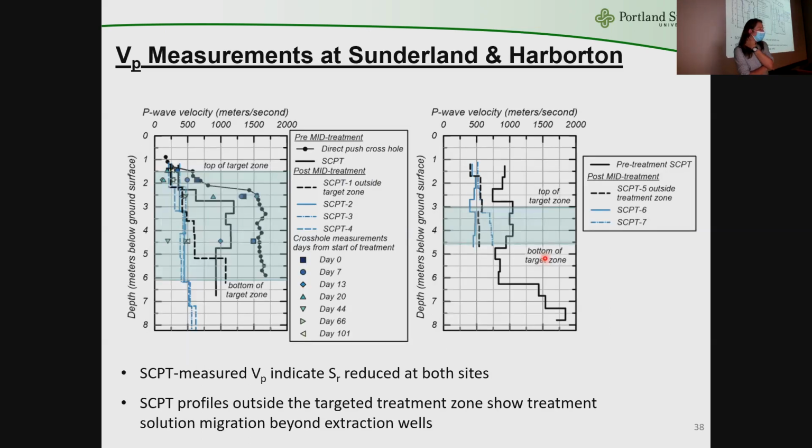We also have P wave velocity measurements from various locations in our treatment zone. These were performed with downhole tests through a cone penetration and also through direct push crosshole. So starting here at the Sunderland site with our P wave velocity versus depth, this line here is pre-treatment with direct push crosshole. So high resolution tests of our P wave velocity profile.